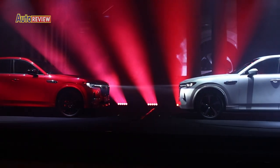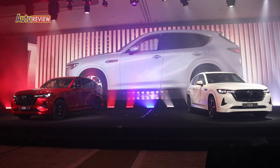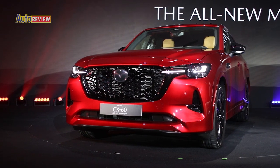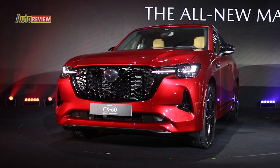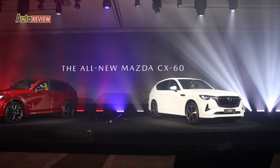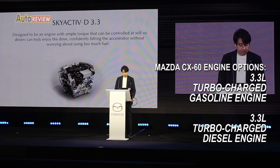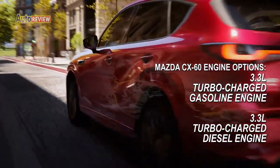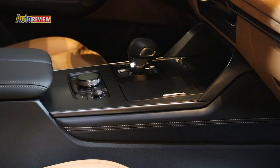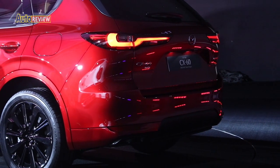Mazda Philippines recently launched the Mazda CX-60, a welcome addition to the Mazda lineup in the country. It's a classy and capable crossover SUV which will surely be a standout on the road. The Mazda CX-60 is available in two engine options, a 3.3-liter turbocharged gasoline engine and a 3.3-liter turbocharged diesel engine. Both are mated to an 8-speed automatic transmission and come standard with rear-wheel drive, while the all-wheel drive is available as an option.